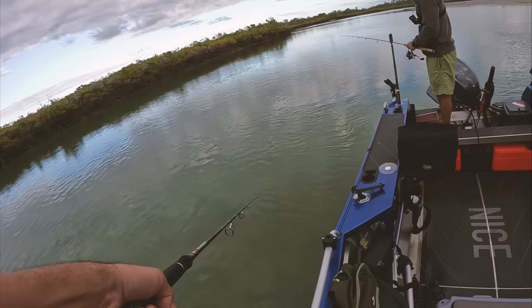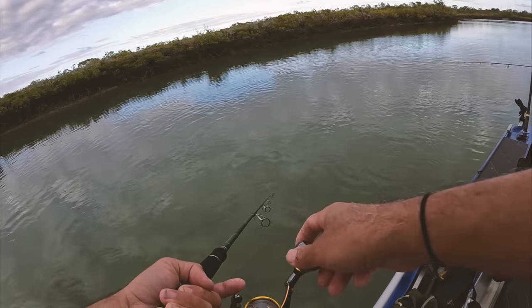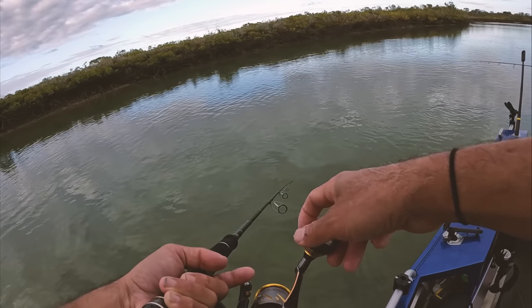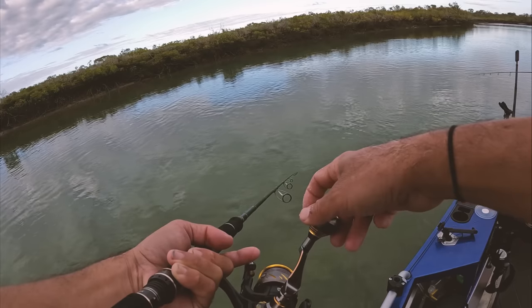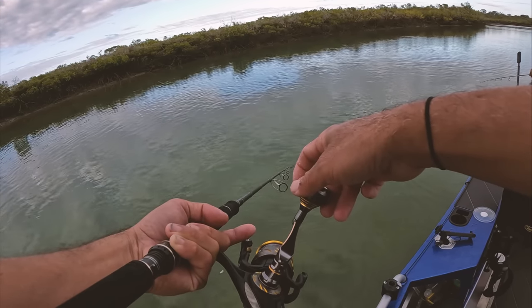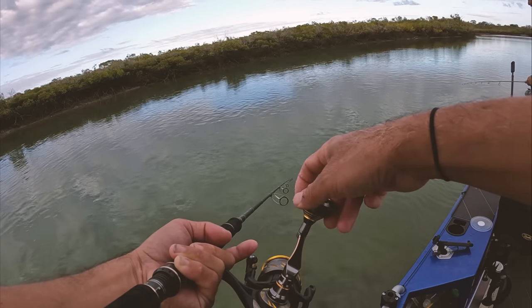If we do get a solid hook up here, they're not going to stand a chance against this setup. I can feel them nibbling it. Look, yeah, they go for it. So come on, one good tug, mate. Just give me one good tug. Please.